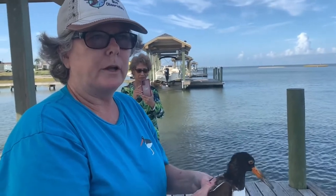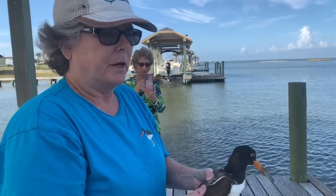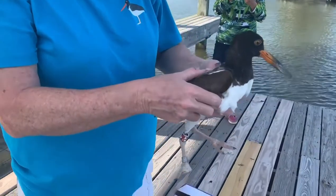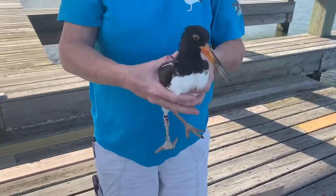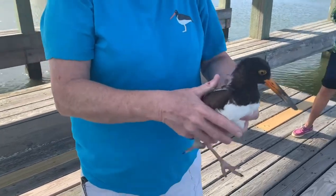So we caught it and we took it to the rehabber and they got the fishing line off, and it's been there ever since. You can see it's kind of undersized. It really should be the same size as an adult, and it's a lot smaller than an adult, but it can fly now and its foot's all healed.